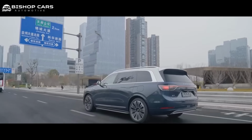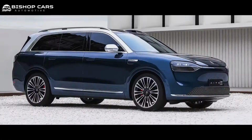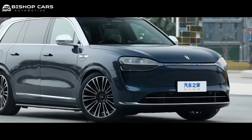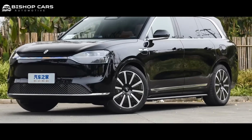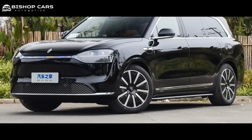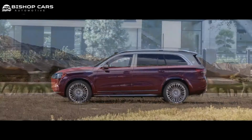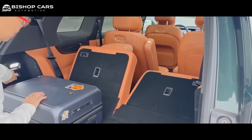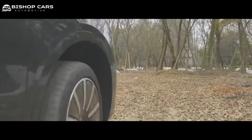The M9 competes with and surpasses the Mercedes-Maybach GLS and BMW X7 in China, with unique body dimensions that exceed expectations. The overall length of the M9 is 5,230 mm, width 1,999 mm, height 1,800 mm, and the wheelbase is 3,110 mm, 3 centimeters longer than the Maybach GLS. Luggage volume ranges from 206 to 716 L.